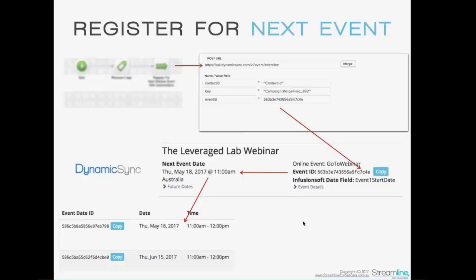So you can see there the campaign, the post. It's then looking in Dynamic Sync, which is that third box there, at our Leverage Lab webinar: what's the next available date? You can see that it's Thursday, the 18th of March, and then it's pulling the details from that event date ID. So that's probably a little bit techie.